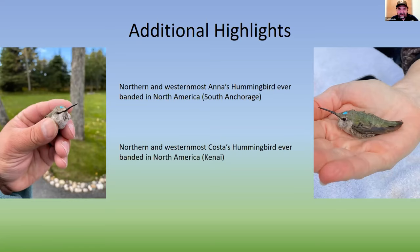I got a report from Dillingham last year as well. So Anna's are moving. I will certainly break my record at some point, until we get a hummingbird bander up in Fairbanks and Anna's continue that march. We also just this past fall banded a Costa's hummingbird in Kenai, which is again the northern and westernmost Costa's record. But Costa's hummingbirds breed in desert eastern California, right? So we're starting to see Costa's show up on the Kenai with a little bit more regularity.